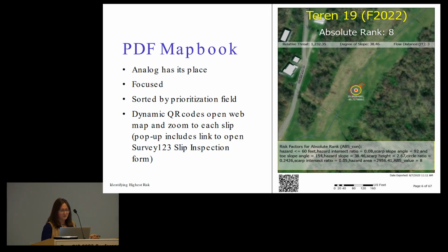You can see down in the bottom left, we added a dynamic field onto the layout, which holds a link that's crafted to pull up the web map and zoom into the same slip that you see here on this page. So you can be out in the field with your paper piece and say, you know what, this is interesting. I want to see what's over here. How close is the next slip instance? You can easily do that and have that field reference map show up digitally. And also have a link to the inspection form as well.